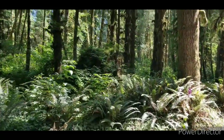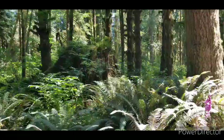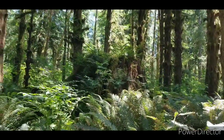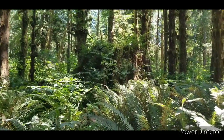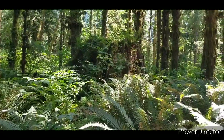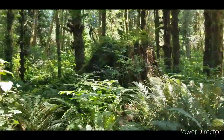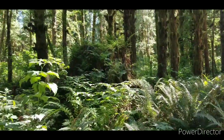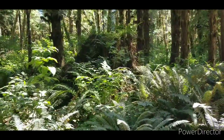Okay, I didn't see it when I walked by. I guess it was just too small in my field of vision. But that's a big old stump right there. That is a big old stump. That thing's got to be, I don't know, 10 feet across the very base, maybe more.